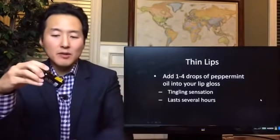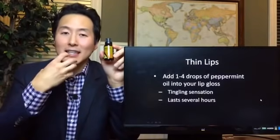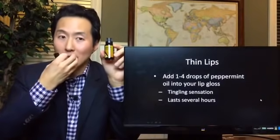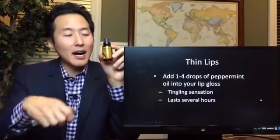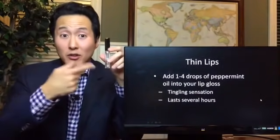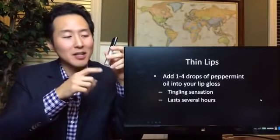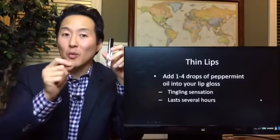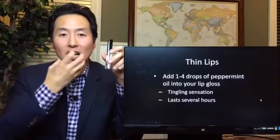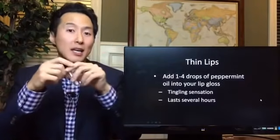Now that peppermint oil will create a mild irritation to your lips. It will create a tingling to your lips, and that tingling will combine with the moisturizing effects of your lip gloss to get your lips plumper and bigger. It typically will last several hours, and I encourage you, this is something where you don't want to start with 4 drops in your gloss right away, because if you've got sensitive lips, that may not be so comfortable and you may have ruined your lip gloss. So start with 1 to 2 drops and then titrate it, meaning add 1 drop at a time until you feel it's comfortable and you get kind of a nice, mild, comfortable tingling sensation that will get your lips bigger.